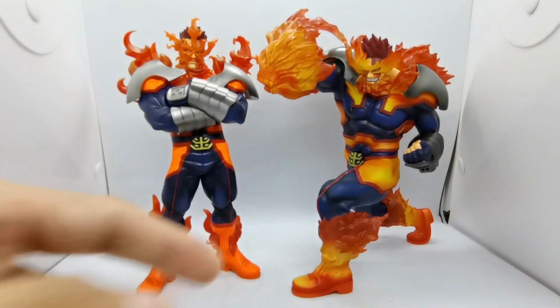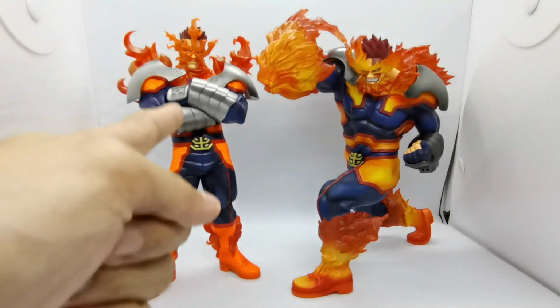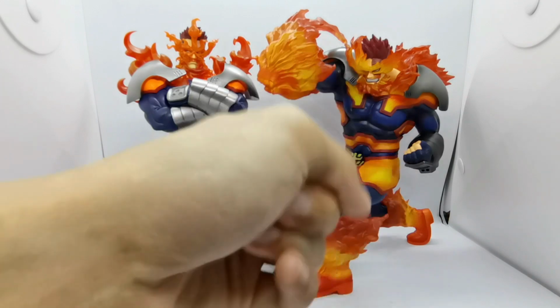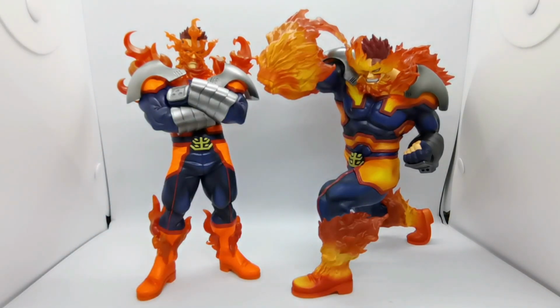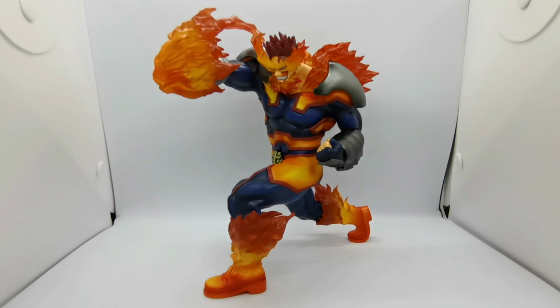This one really looks nice in person. I can't stress that enough. I was impressed by this one, or rather, I was impressed more by this one, the Rush In Endeavor. Like, wow. It's an amazing figure. That's the Top 5 Endeavor side by side with the Rush In Endeavor, their size comparison. So that is it, guys, for the review of this amazing Flame Hero Endeavor, Prize F of the Ichiban Kuji My Hero Academia Rush In release.